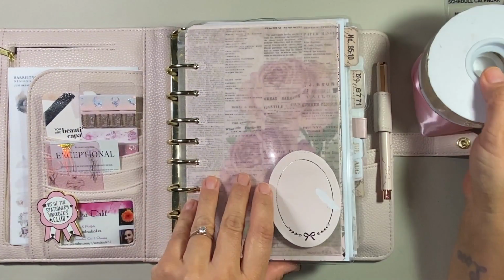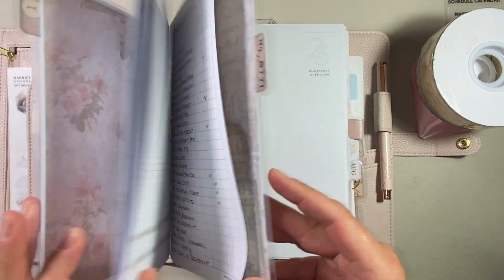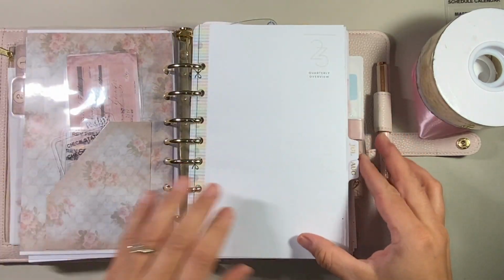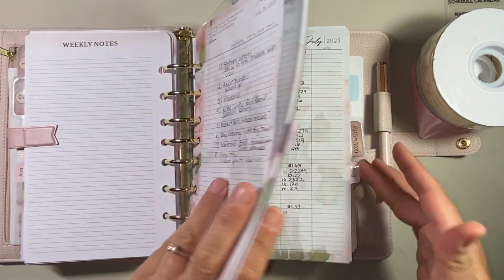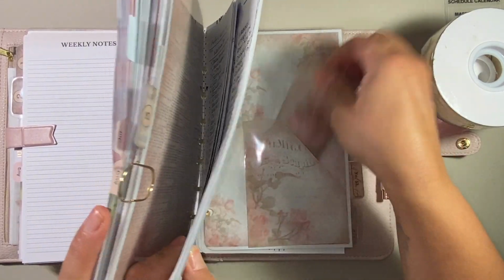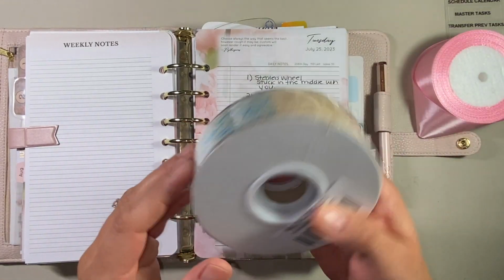Okay, so I wanted to make kind of like, I think it was with one of these tabs here, so not this one here. Sorry, that's my baby. He's going a little crazy with his extra saucer. Where is it? Let's find it. Right here. So I hole punched this the other day, and I'm going to show you how I do this.